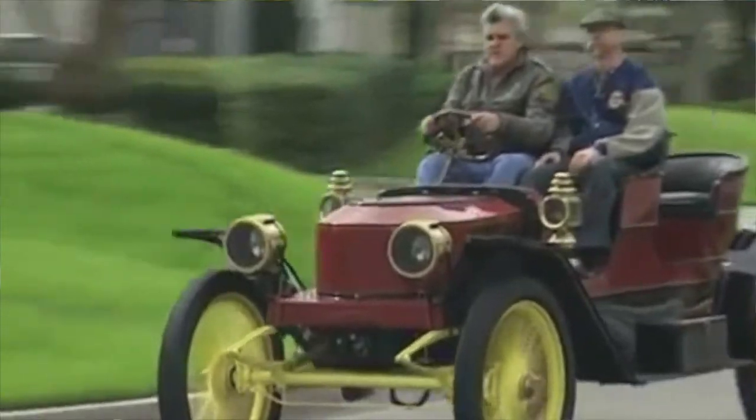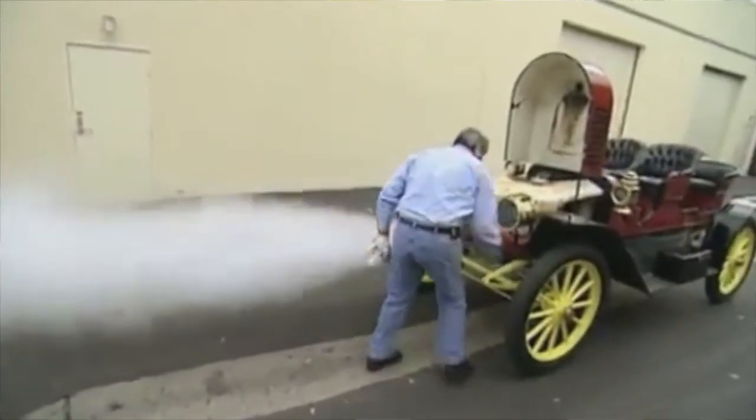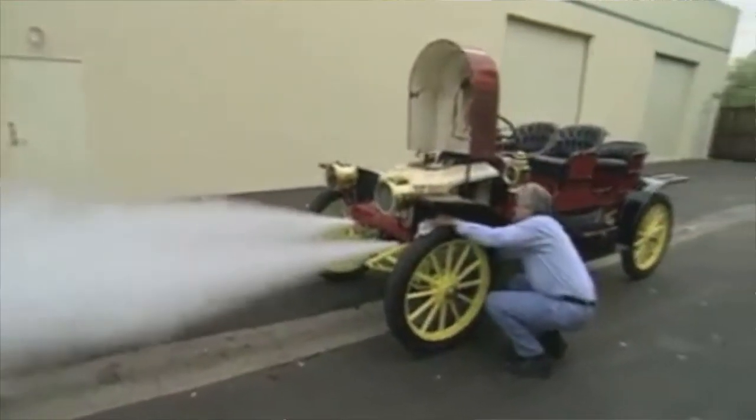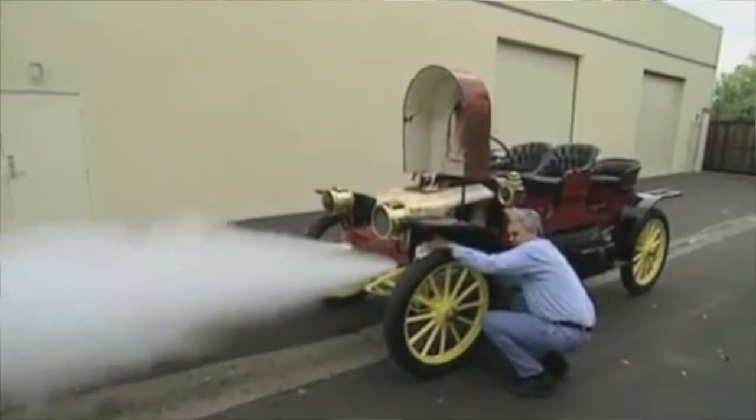Now, it does have its quirks. You do have a flame going all the time. Like Jay Leno says, they're made out of wood, they're always on fire, and they'll go 70 miles an hour. So it's the trifecta of a combination of things that ordinarily you wouldn't think about when you're driving your new car today. But the cars themselves are pretty reliable.